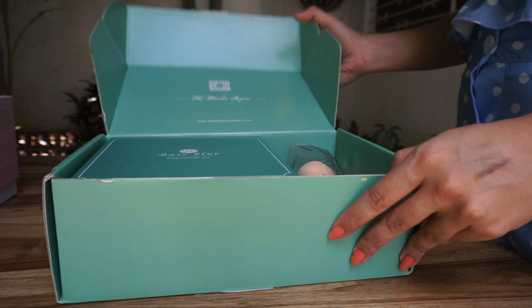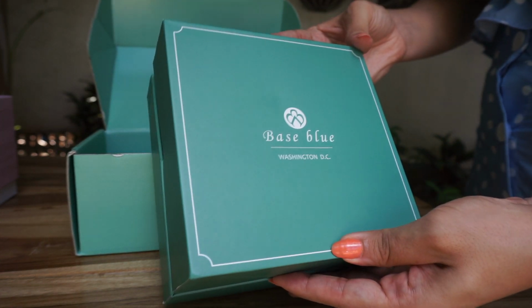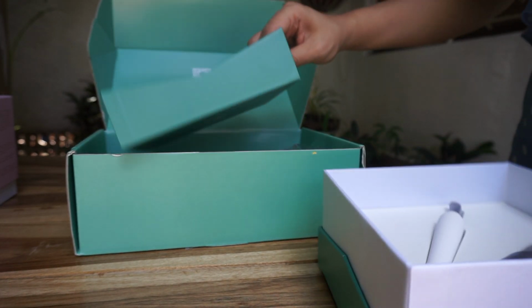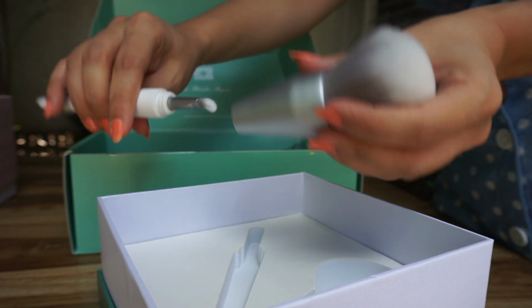Wow. Oh my god, that's so different. I've never seen a makeup brush like this. And look at the box for the brush. Oh my god, this is like the type of box I would keep. So the brush comes with the bigger brush, which you twist in. So it's like a 2-in-1 brush.